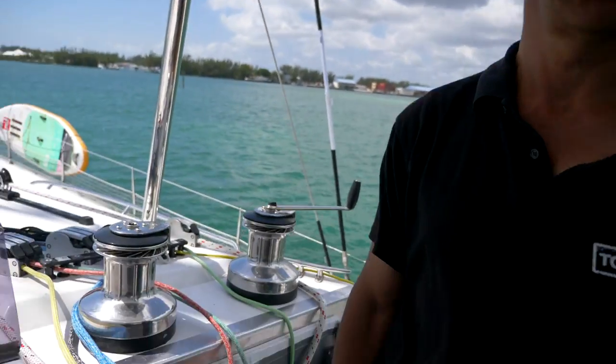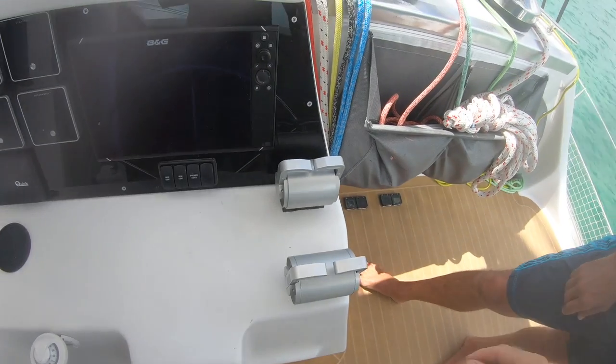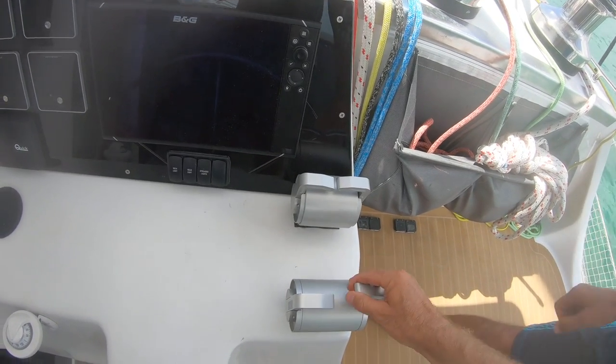12 kilowatts continuous. And there are no linkages here. It's all running by wire. What happens if I touch it? Nothing, it's switched off. So you can do what you like with it. You pull it out and then you can go forward and back.